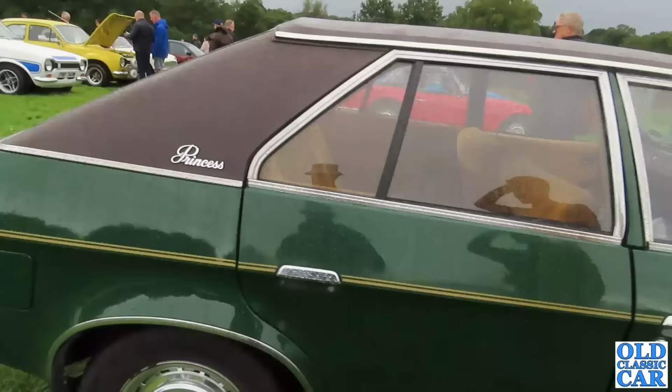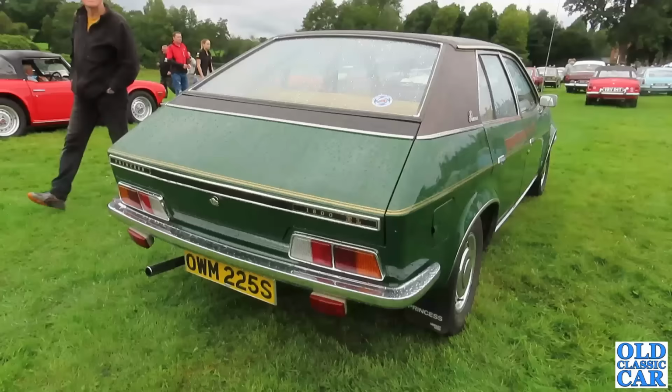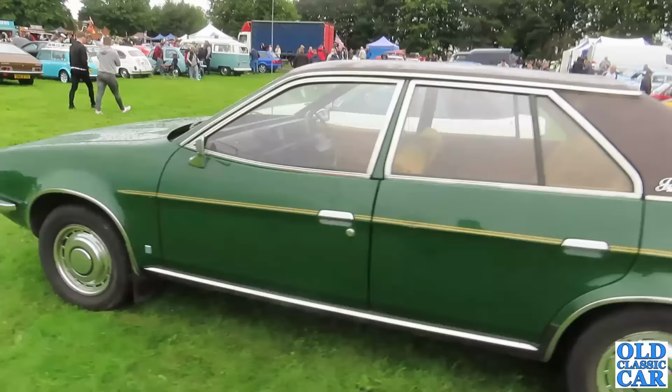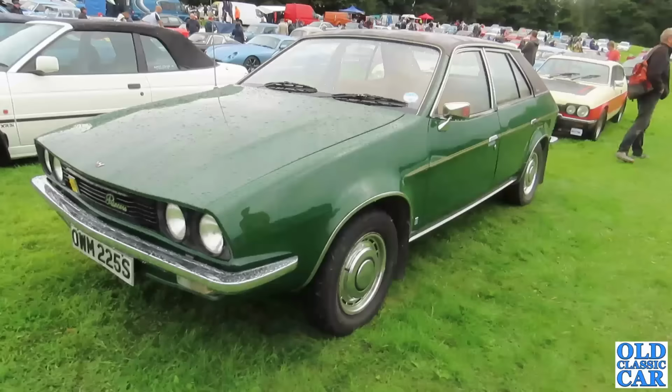So this is the 1800 Princess. Of course, the Princess, they just had a boot lid. They didn't have a hatchback, even though the shape of the car certainly lends itself to being a hatchback. That would only come when the Ambassador came along a little bit later, replacing the Princess. Ooh, quite a cool car, very 1970s.